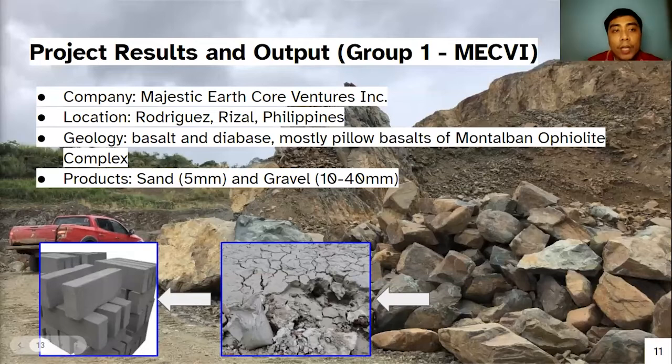Okay, now we'll go to the project results and output part of the presentation. So we will first look into the first company, MECV, or Majestic Earth Core Ventures Incorporated, located at Rodriguez, Rizal, Philippines. The geology in the area, or the lithologies associated, are mostly basalt and diabase, in particular, yellow basalts of the Montalban Ophiolite Complex. The products of the company are sand and gravel ranging from 5 to 40 millimeters.